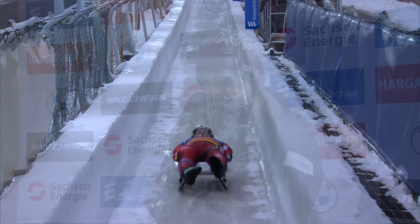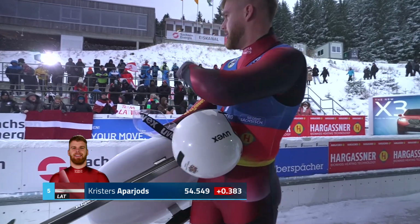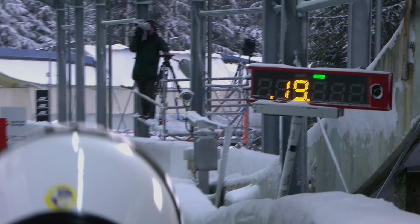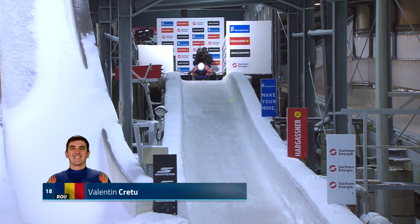Again, just these problems coming out of curve 9, costing him some time. What's good, though, is the snow seems to have really lightened up, so they're not having to do those sweeps. They're not having to delay the start times for the athletes, and it doesn't seem to be having too much of an impact on the times. Which is good news. In 22nd, green light now for Valentin Cretu.